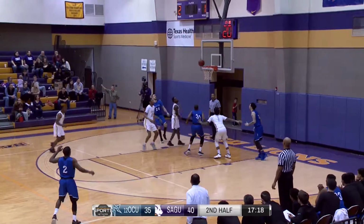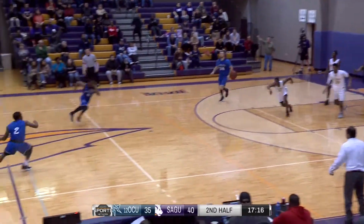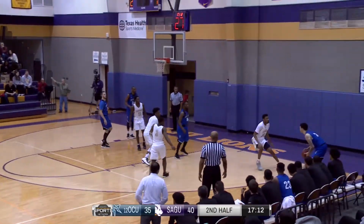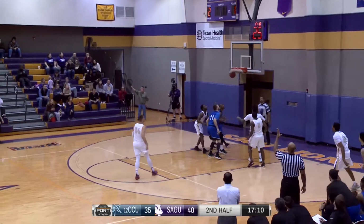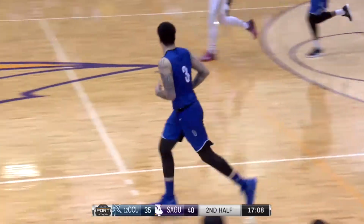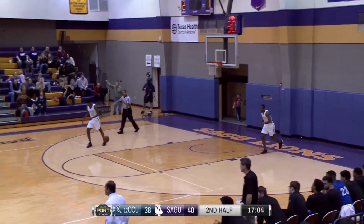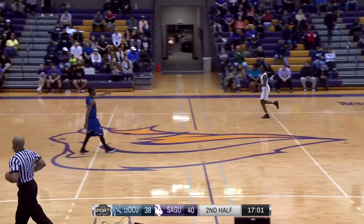Tipton reaches around, gets a piece of it. Side check, the left-handed hook, no good. OCU's gonna come down with the ball there. Here's Bonhomme. Finds Camage in the corner. That three ball is good by Rydell Camage. Cuts the lead to 2 for the Lions, 40-38.